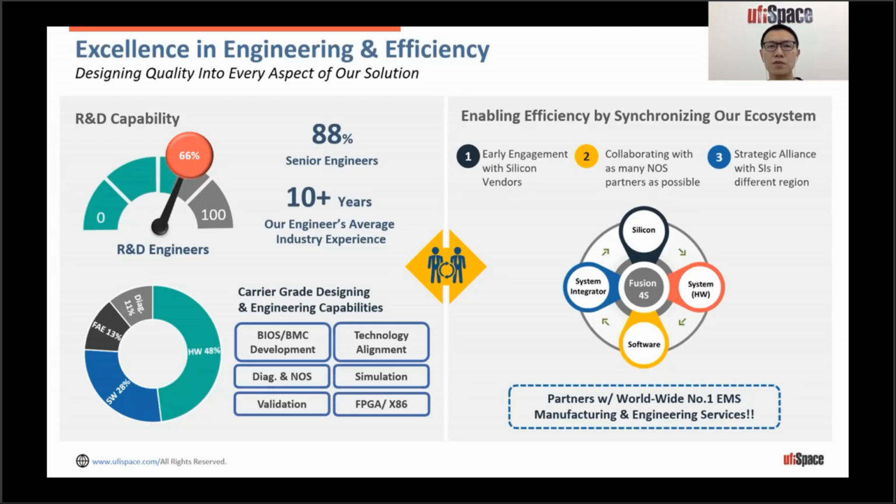Another very important focus of ours is that of our ecosystem. Disaggregation isn't done by just one party, so we strive to enable more efficiency along with our partners. We work with silicon vendors, node partners, and system integrators to create a solution that is geared to help our customers create more value with their network.